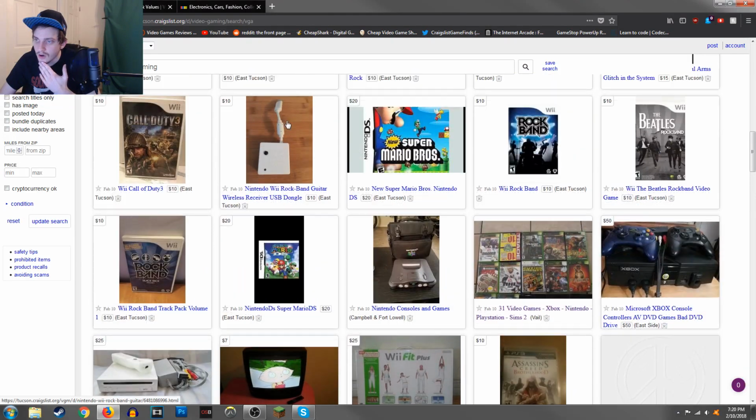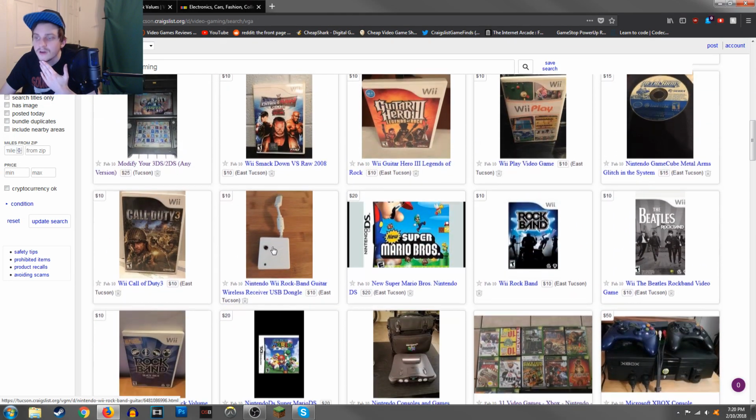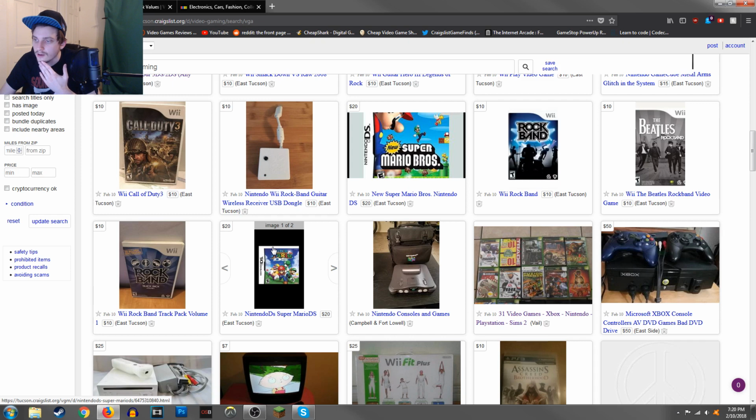Rock Band dongle. That means it's probably a Rock Band guitar somewhere else, because he's one of those people that... Oh, yep. So this is probably the same person? I don't know. I can't tell. I would assume so.